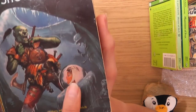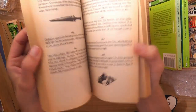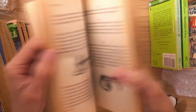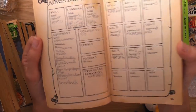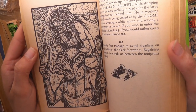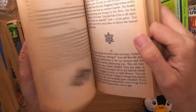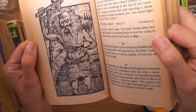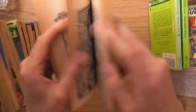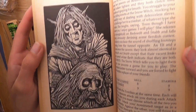Caverns of the Snow Witch. The vibe in that, again, is a bit like Boris Vallejo. Who did the artwork on this one? Gary Ward and Edward Crosby. So two artists shared it, this one. Somebody's filled out their thingies. Look, pickled onions. That's a very unique style, that one. I like that. He's actually coming out of the square, as if he's coming out of the picture. Yeah, and that one. Very creepy, that one.